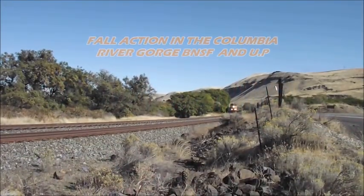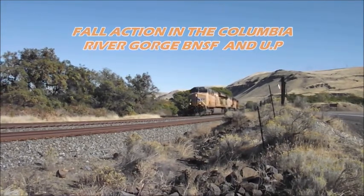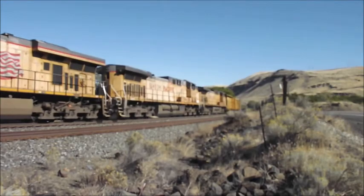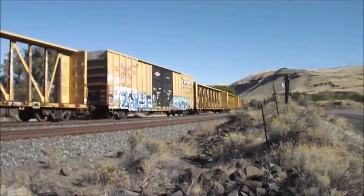Columbia River Gorge, Part 1. The river got itself a UP mixed freight westbound, with GEVOs and 2 dash 9s on the point.